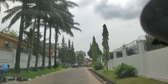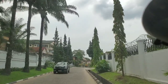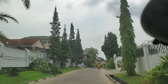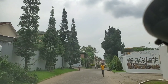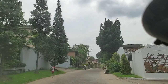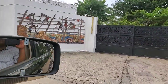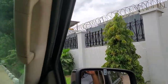Man, I'm seeing more American beastie cars here than anywhere else. More Escalades. Escalade is becoming a car of choice here. Sometimes some of them you think they're establishments, right? No, it's a home. Wow. This is crazy.